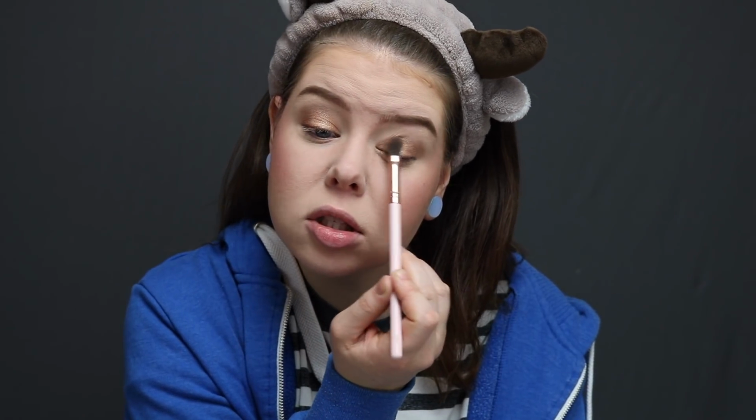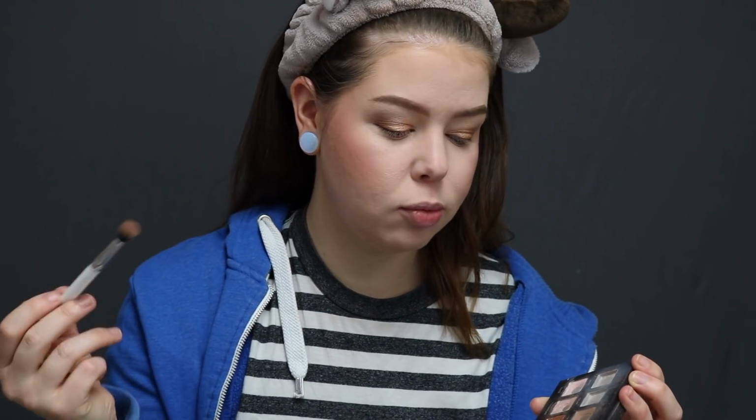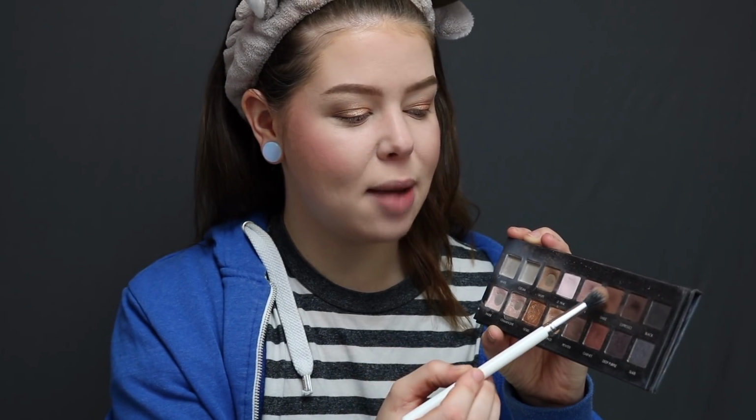And I think this gold shade is actually so pretty. If you have blue eyes like I do, golds look really good on our eye color. It makes them pop. So I'm gonna go back in with my original blending brush. I'm gonna take a little bit more of Taupe and tap into Sable and just help that crease.